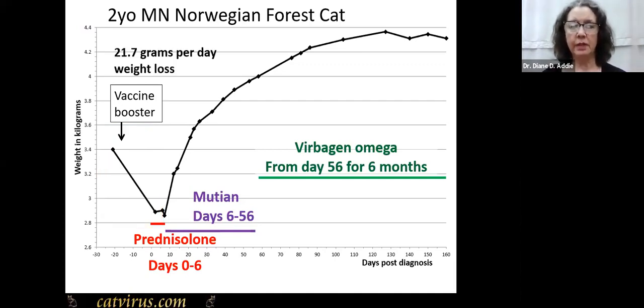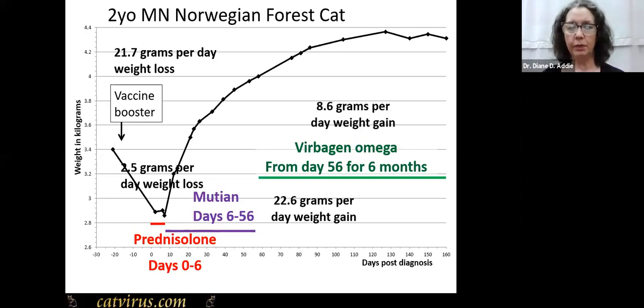And that was about 22 grams a day of weight loss. When prednisolone was begun, his weight loss slowed to 2.5 grams a day, but he was still losing weight. And then Mutian pills were begun, and he began to gain weight at 22.6 grams a day. And then after 50 days on Mutian, he was on Verbigen Omega and gained 8.6 grams of weight per day.